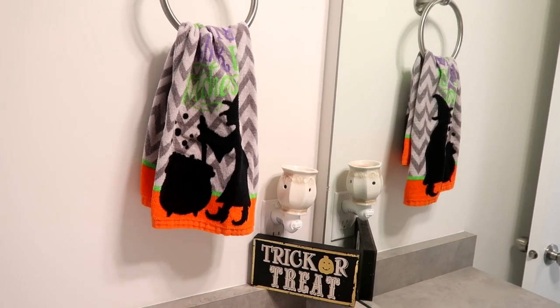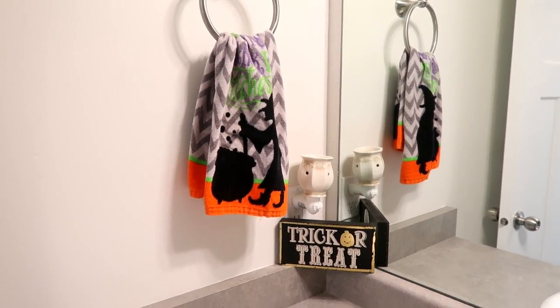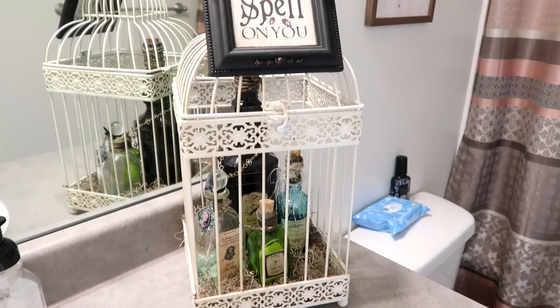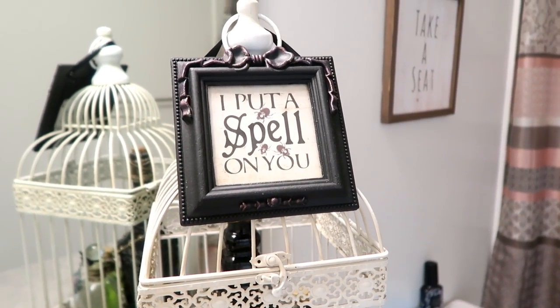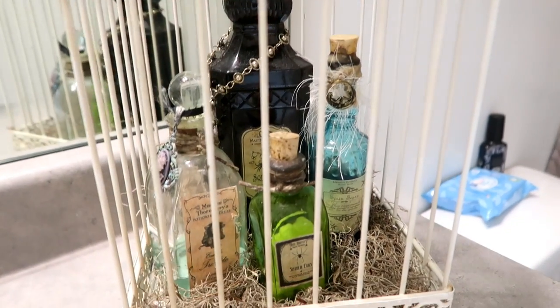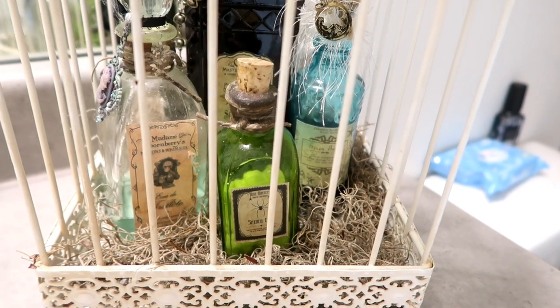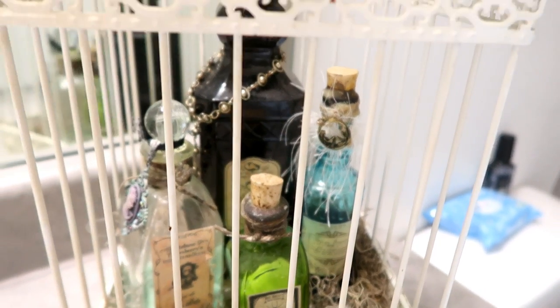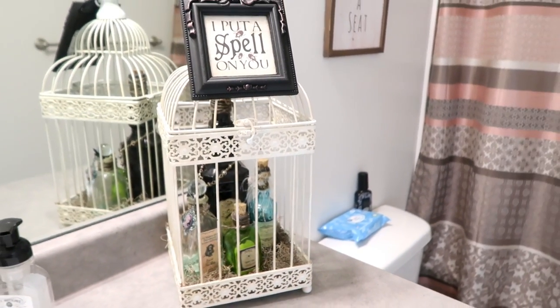In the bathroom I have a witch towel, just a few signs. I kept it simple and non-cluttered. Notice this is the bird cage that's usually on my dining room table. And I just put in some of my potion bottles inside with that fake moss. And I just love how simple and elegant this looks in the bathroom. I didn't want to overcrowd this bathroom. It's the main bathroom where all the kids use it.